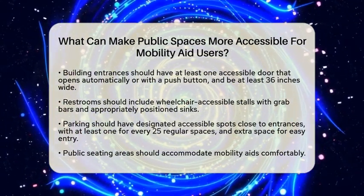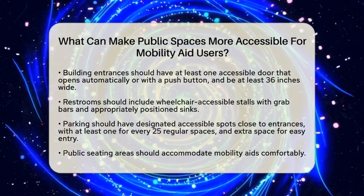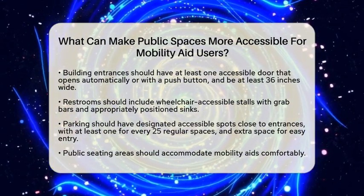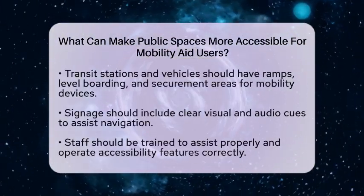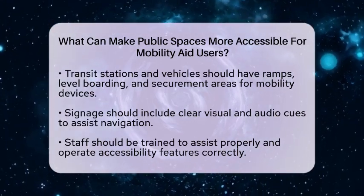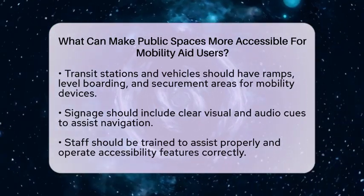Public seating areas should include spaces where mobility aid users can park their devices comfortably. In transit stations or medical facilities, clear pathways and waiting areas free of clutter are vital. Turning space is necessary in tight spots like exam rooms or restrooms, where a turning circle of at least 60 inches is recommended. Corridors should have wider sections every so often to allow passing or waiting comfortably.